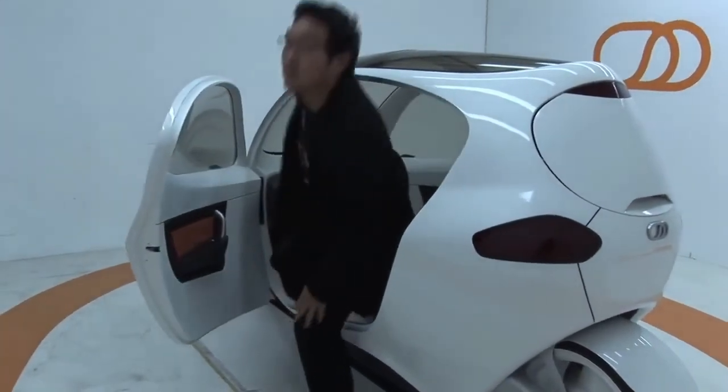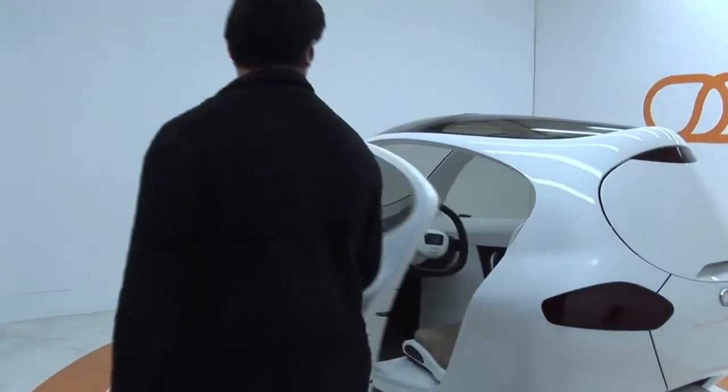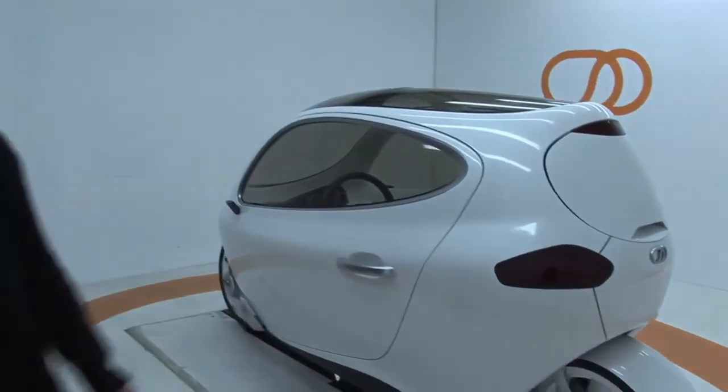Steer it like a car. You sit in it like a car. You have pedals like a car, but the robot side, it takes your steering input and leans you into turns, a lot like a jet fighter.